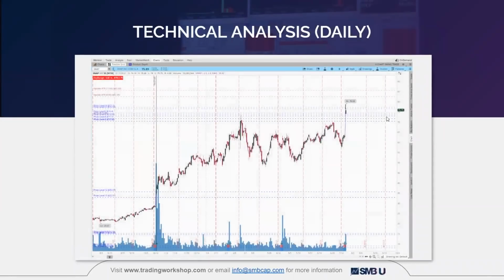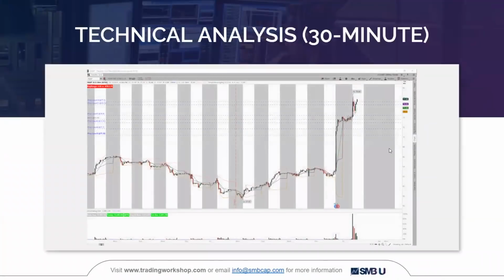So this is the daily chart on Snap. You can see it was really forming this larger range over the past year, gapping up above after reporting earnings right here. So 30-minute technicals showing the same thing. After hours on Thursday, it gapped up. This was about a 10 to 12% move, continued higher, held the gap in the morning, which was very important, formed a nice range, and broke out of that and had a really strong opening drive in the morning.